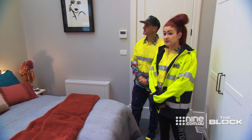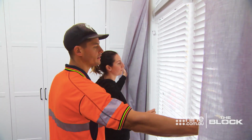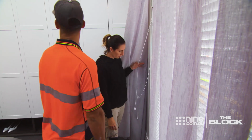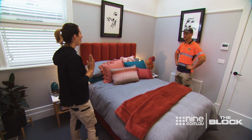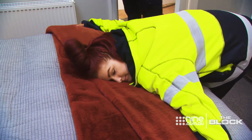That curtain that they've done is really lovely. Oh, so she's done Venetians. They're lovely. There's nothing else you could do on a door. You can't do shutters. And she had really no other option. It's a nice room. This is, I think, that perfect balance between old and new. Let's go do some work.